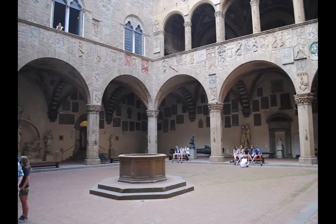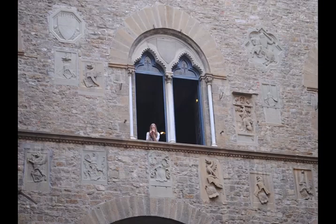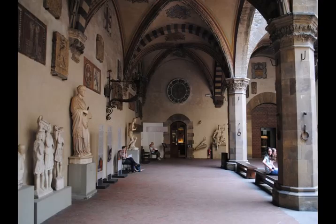There's a lot of sculptures in this as well. Here's the view looking up to the upstairs, which we'll be taking after we've wandered around down here. And there's several places where you go into rooms and they have different sculptures. There's a view looking up at the people on the second level. And then here you can see the portico is really nice in this particular picture.